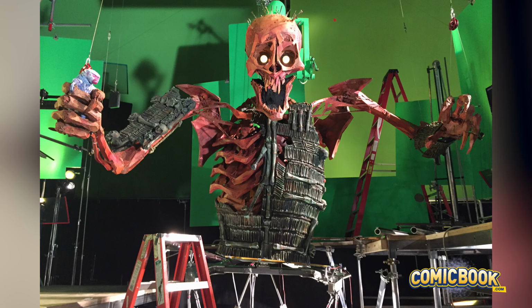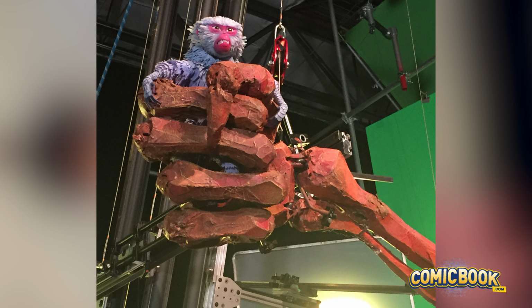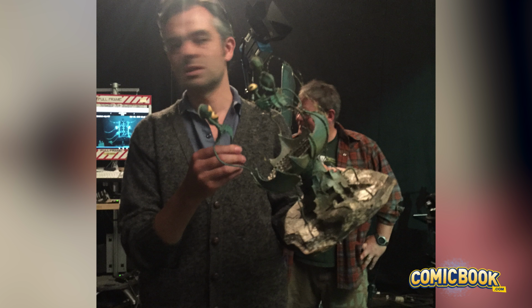Speaking of big bads, this is one of the baddies that Kubo, Monkey, and Beetle will face during the course of the movie. He is the biggest and the baddest guy that we saw on set that day. He fills the entire room and must be operated by a number of people, each in charge of a different quadrant of his body.